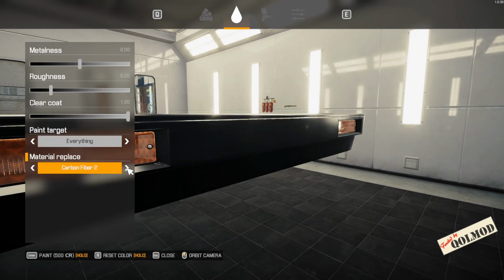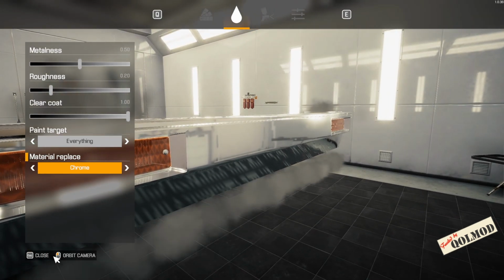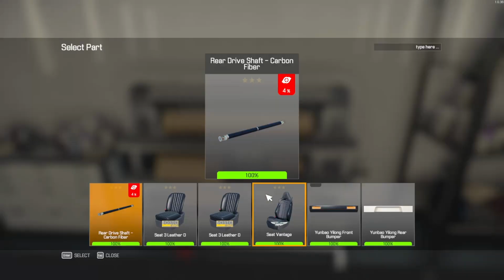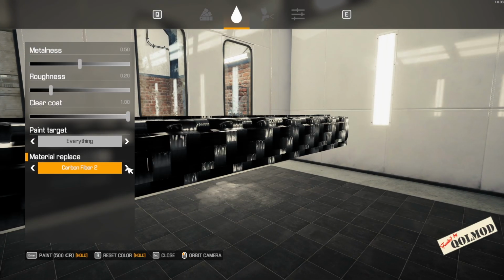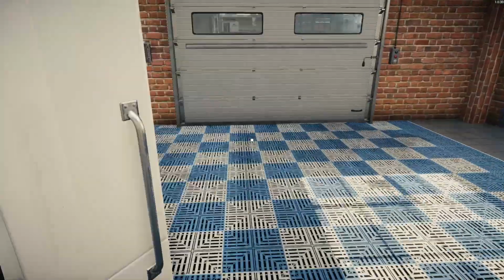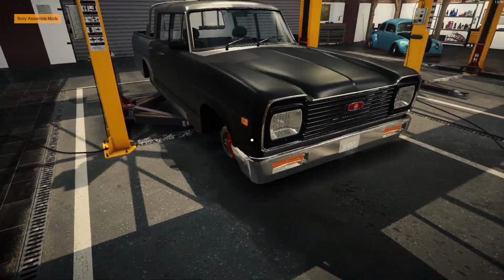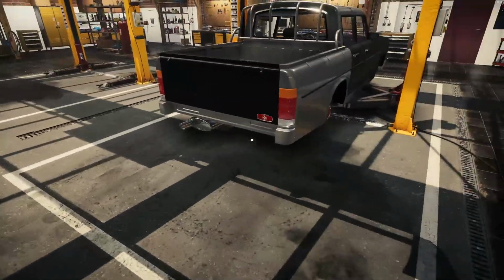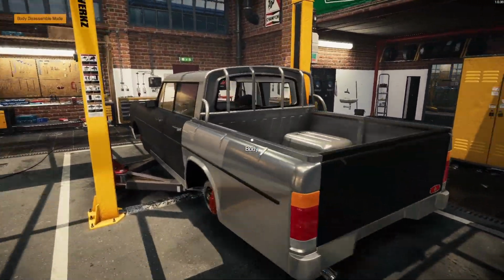Normal, everything. Oh, right there, chrome. Right there, baby. Chrome. Okay, the rear piece. That was a front bumper. Now the rear bumper. There we go. Everything chrome on that. I'm not sure how this is going to turn out, ladies and gentlemen. Okay. Nice chrome, big old chrome bumper on there. That's a chrome rear bumper. That's kind of cool. All right, so we have that all done.